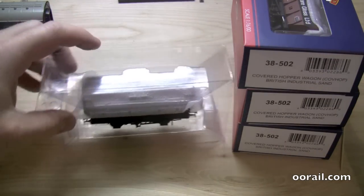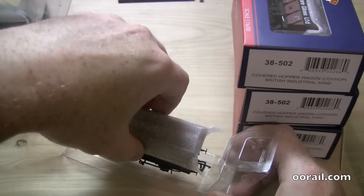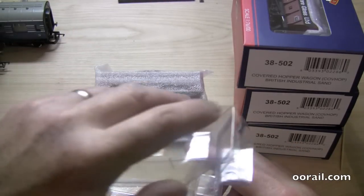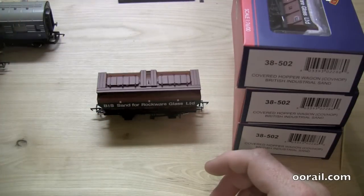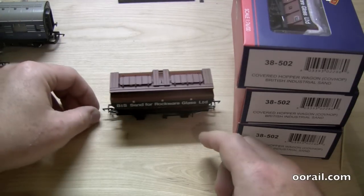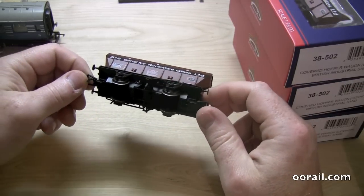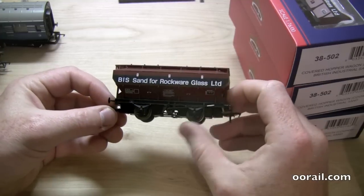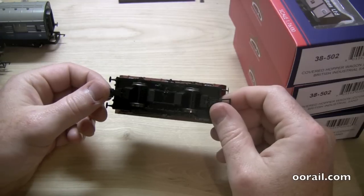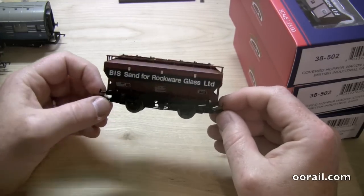So you see, just an empty box, and the same kind of design. So pop that out again. I'd rather not touch the wagon, so I'll get the packaging out of the way, and then I'm not going to be too worried about touching the wagon, but we'll try to limit it. It looks like it has NEM sockets on there. Yeah, it looks like it has NEM sockets. Metal wheels, a good bit of detailing underneath. It comes with the small tension lock couplings.